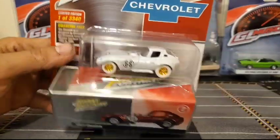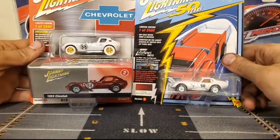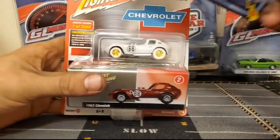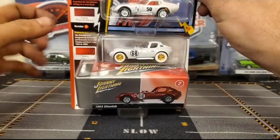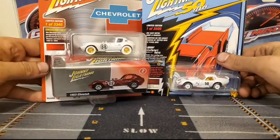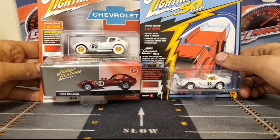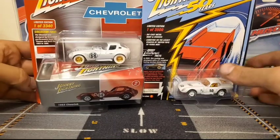So my last White Lightning, which I do have on hand right here. Oh, that's interesting. So look at that. They were both supposed to be kind of a metallic red. That's funny. So what was I gonna say? Oh, lost my train of thought.